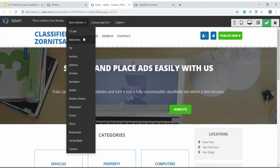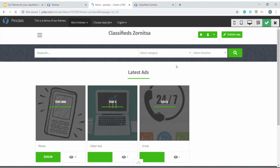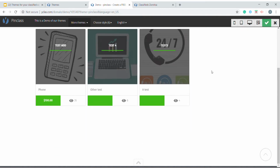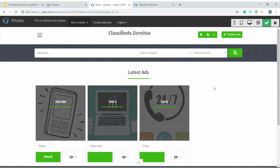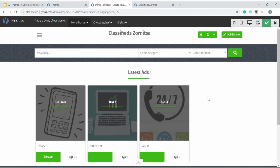There is Yclas. This is a new theme created and inspired by successful websites like Pinterest itself. That's how it looks. Of course, you can change and modify it.